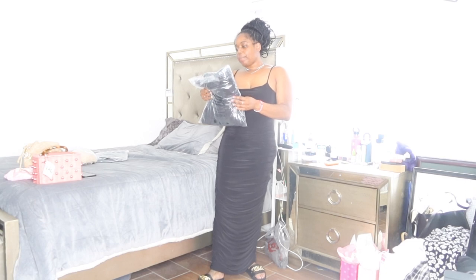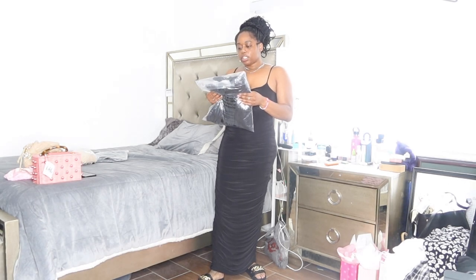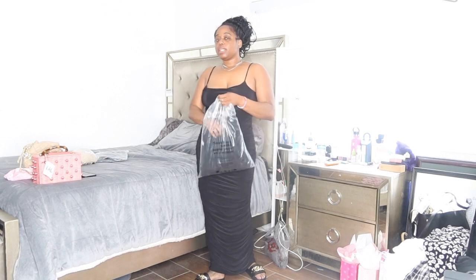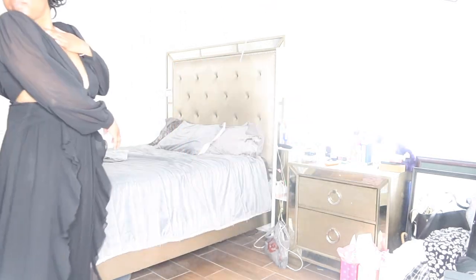Wedding looks, wedding looks. So I bought 2 different wedding looks. Don't know which one I'm going to go with yet. This one is the Chiffon Ruffle Punch Maxi Dress. This is the one I'm really leaning towards. So we'll see. I'm going to try it on and I'll be right back.